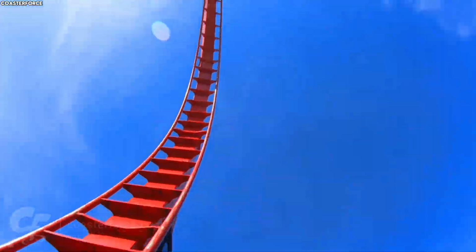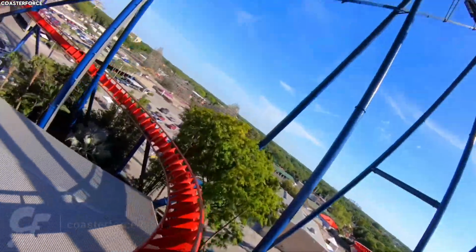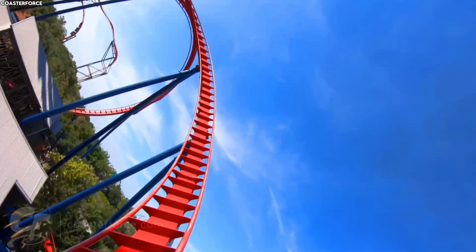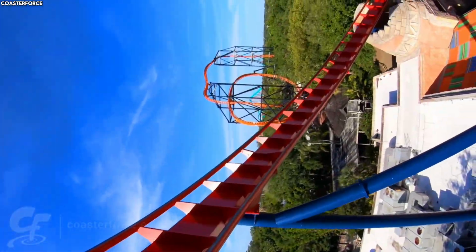But besides that, I was underwhelmed every time I rode SheiKra, and I only rode this 3 times, and it was once in October of 2023, once last February, and once in May. I'm actually pretty content with my 3 rides. But next on the list is a little bit better, but when it comes to smoothness, this place is at the bottom of the list, and number 5 is given to Kumba.